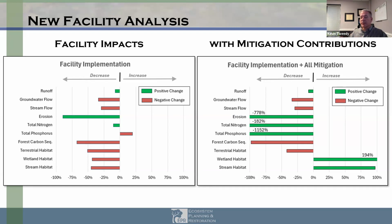We've color coded what we consider positive changes in green and negative changes in red. So some parameters like erosion and runoff, we consider positive changes if they go negative as a result of the practices. And other parameters like carbon sequestration and habitats are considered positive if they go positive. Hopefully that makes sense. I don't think the actual percentages here are probably as important as looking at the trends.